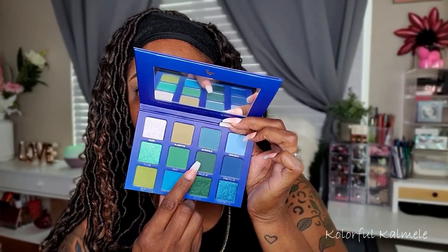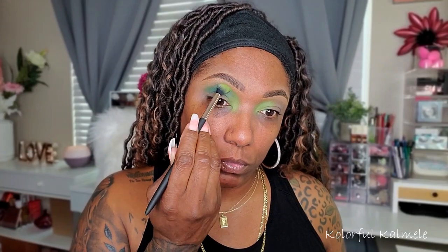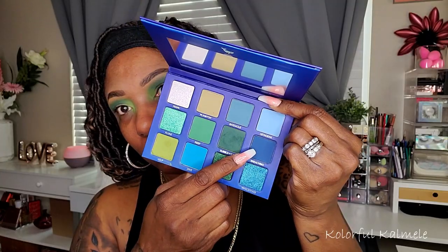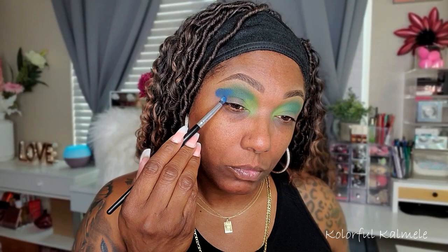So the next color I'm going into is Bubble Net. It's a blue shade, kind of like a blue green shade, honestly, leaning more on the blue side though. And I'm just taking a medium sized fluffy brush, tapping that in that crease area, as you can see, gently blending it into that lighter shade of green. I decided I wanted to take the residue off of that green brush and just blend out the edge of that blue. So now I'm going in with this more powerful and potent blue, the shade Breaching, and I'm just tapping that in the outer corner because I want that blue to really show up.